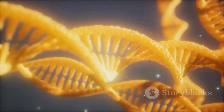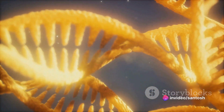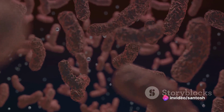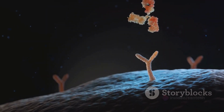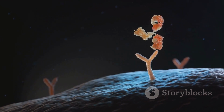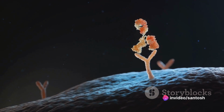Each ribosome is composed of two distinct subunits, aptly named the large and small subunit. These subunits are made up of proteins and ribosomal RNA, or rRNA. The large subunit acts like a binding site where the components of the protein come together, while the small subunit reads the RNA to ensure the correct sequence of amino acids.